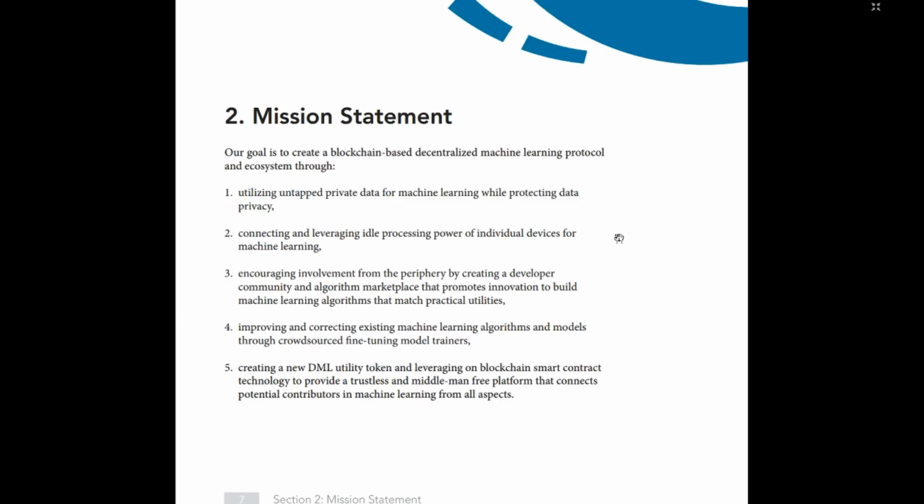Their goal is to create, obviously, a blockchain-based decentralized machine learning protocol and ecosystem through, number one, utilizing untapped private data for machine learning while protecting data privacy. Number two, connecting and leveraging idle processing power of individual devices for machine learning. Number three, encouraging involvement from the periphery by creating a developer community and algorithm marketplace that promotes innovation to build machine learning algorithms that match practical utilities. Number four, improving and correcting existing machine learning algorithms and models through crowdsourced fine-tuning model trainers. And finally, number five, creating a new decentralized machine learning utility token and leveraging blockchain smart contracts technology to provide a trustless and middleman-free platform that connects potential contributors in machine learning from all aspects.